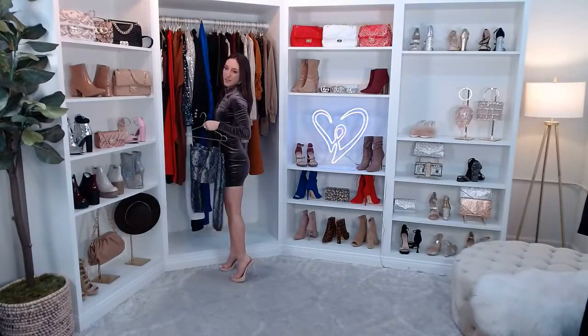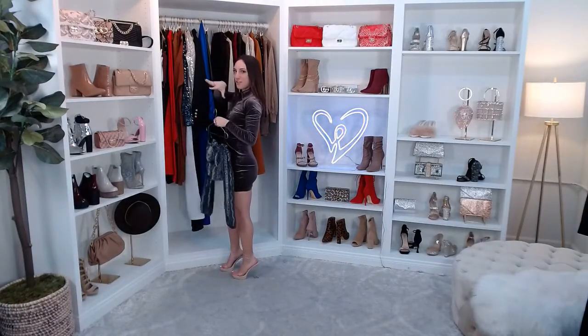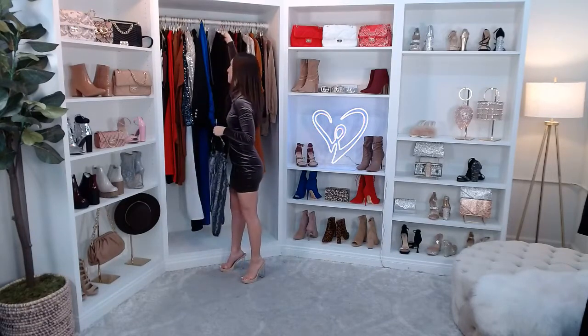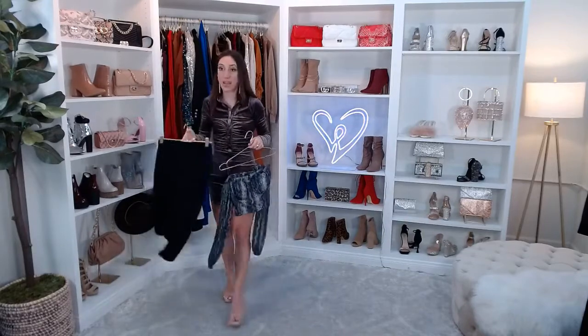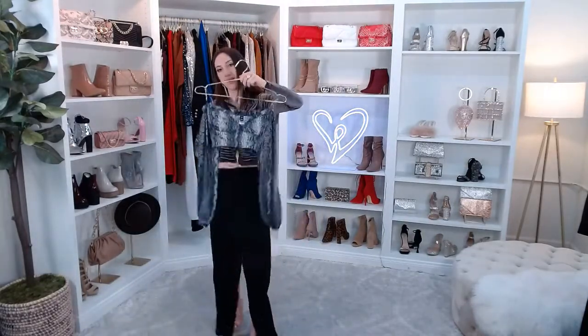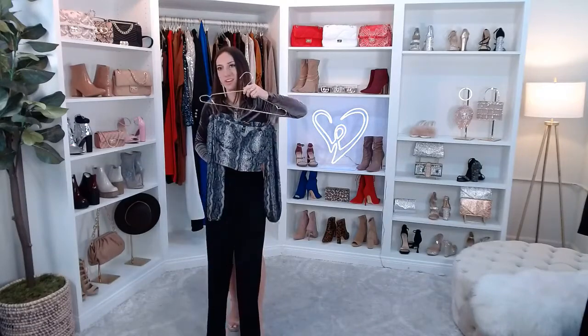Now, if you wanted to do a more traditional type of work look, these pants are definitely something that, of course, you can wear to work. You can also wear them out. These ones are really fun. So I'm just going to show this top with this just to show you guys that difference. So you got some options here.